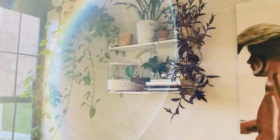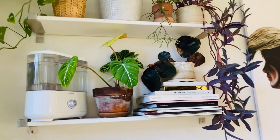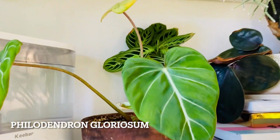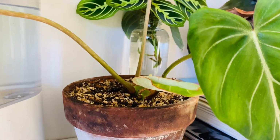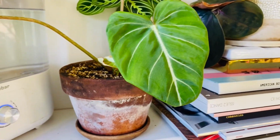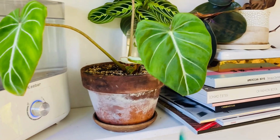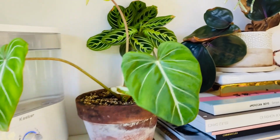Now let's move up here where we have a little assortment of things. We have the Philodendron gloriosum. This is one that was struggling with the cold as well. But she's giving us a new little leaf out here. Chlorotic, but the new growth is dark and beautiful. So I can't wait for this little baby to come out and to put her outside. Not the fungus gnat, not that.